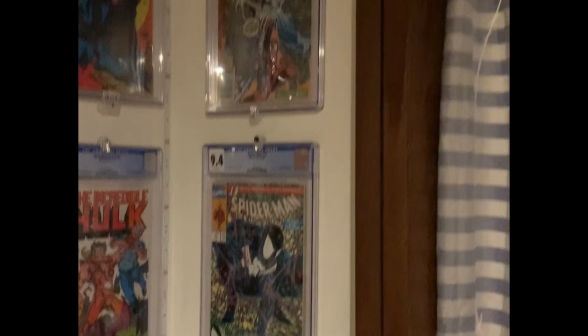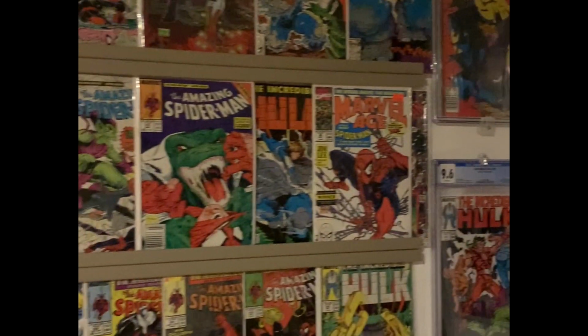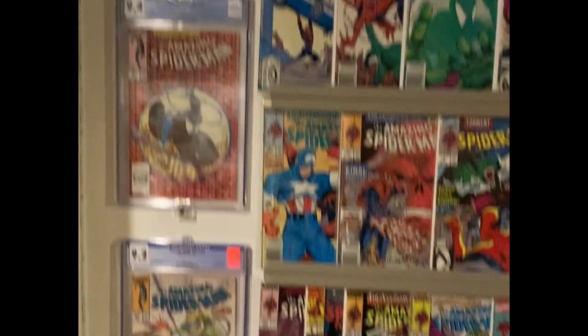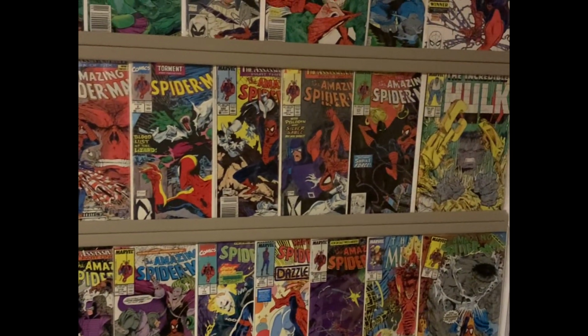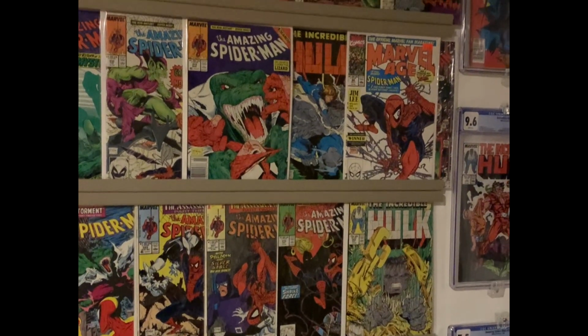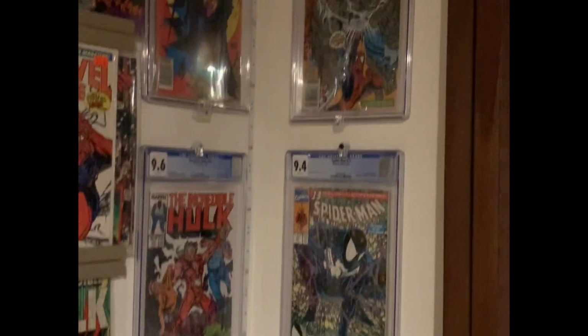We have my McFarlane wall, consisting of my favorite McFarlane works, or almost all the McFarlanes I have. Tried to cram as many as I could into the space because I'm not one that likes to keep my comics in boxes. I want to display them as much as I can. So I have my graded McFarlane.